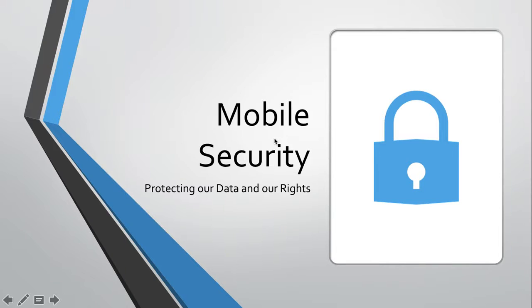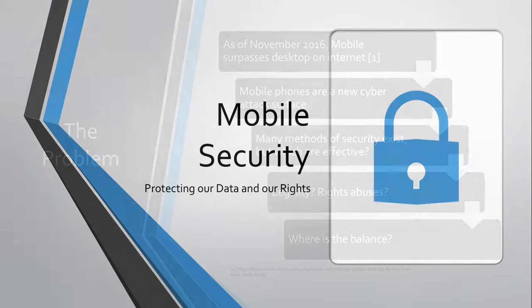My name is Matthew Winchester. I am a student at UCF and I am a computer science major. My presentation is going to be about mobile security, how we need to protect our data on our mobile devices, as well as protect our rights.